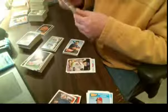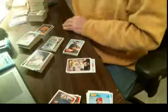Oh, jersey card popped right to it for the Angels. Howie Kendrick. Sleeves. Wrong stack there, Ryan. Wrong spot for Frank.